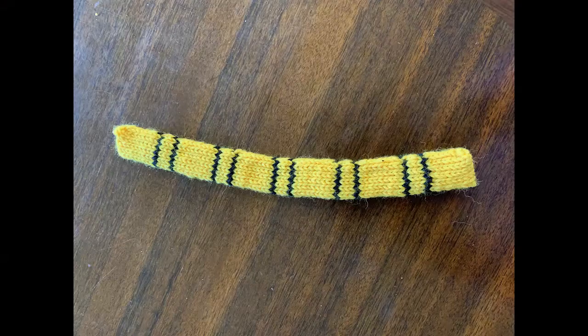I worked on a very tiny scarf. My sister does amigurumi crochet and she just finished a badger, and she asked that I knit a Hufflepuff style scarf for the little character to wear. So I got out some yellow and black yarn and just knitted a really tiny little tube. It took just an afternoon to do.